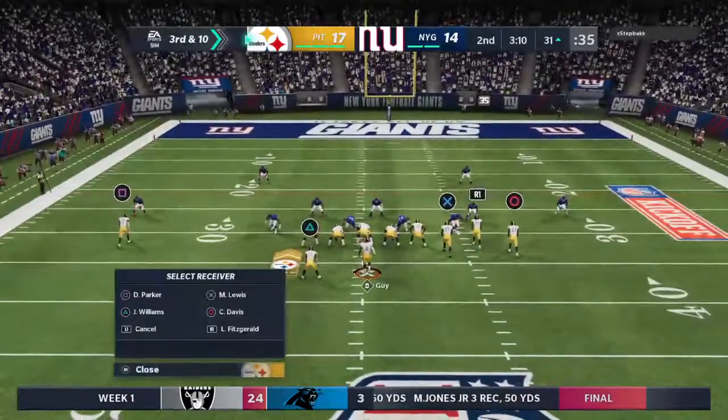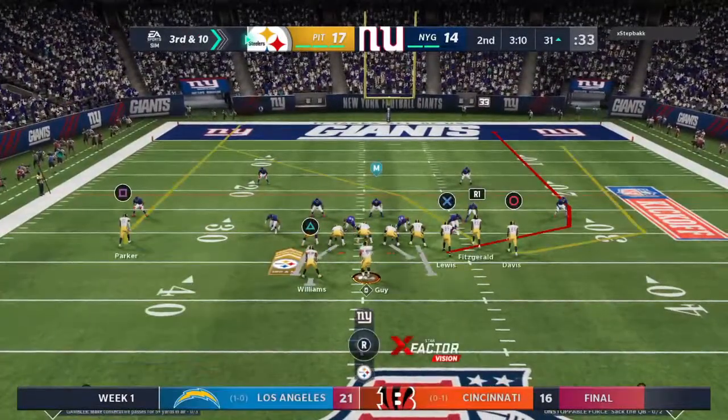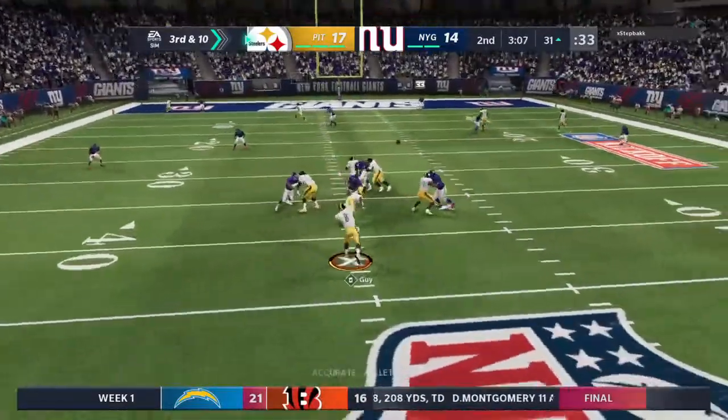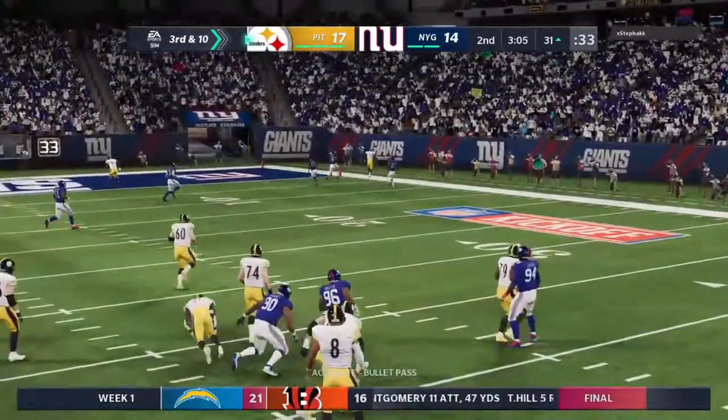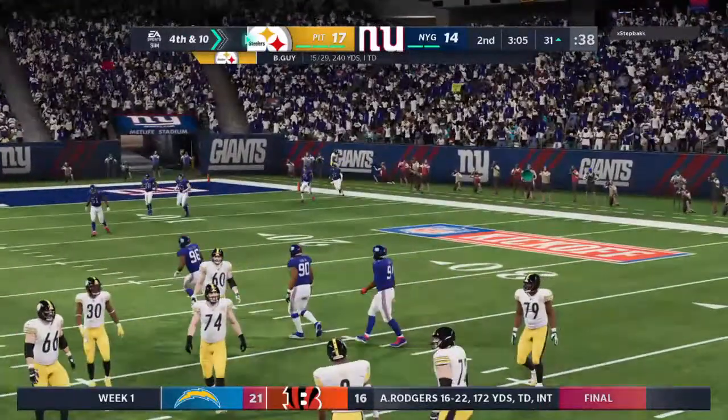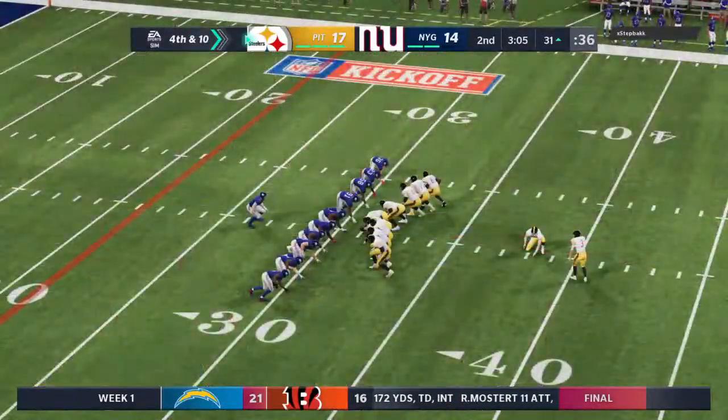3rd down here. And the Steelers on 3rd down, 2 for 5 to this point. This is 3rd and 10. And he's caught on the sideline, but he's not going to have a first down. They say he was out of bounds. So a big call there.